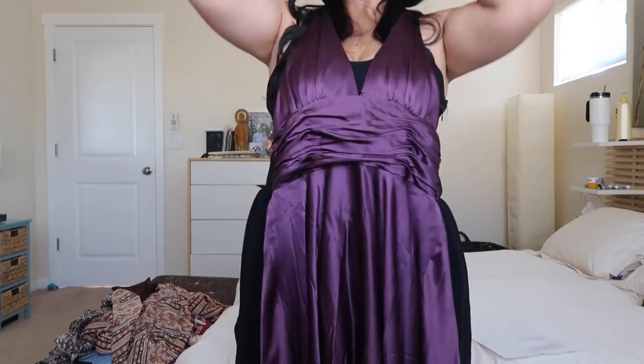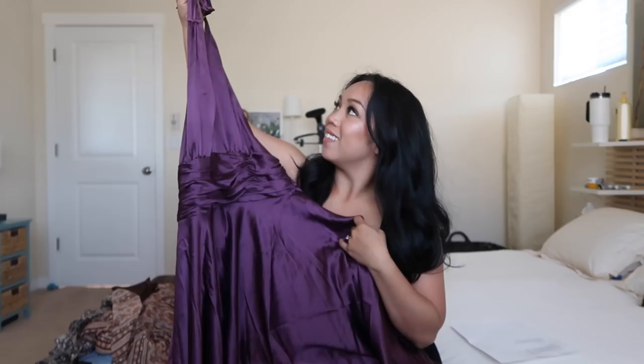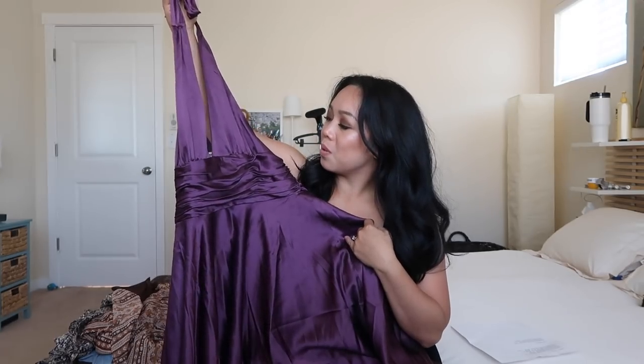Oh my gosh, it's 100% silk. So the brand is Adriana Papel Boutique. The retail price is $95 and I got this at ThreadUp for $21.99. I tried it on and my boobs were like there. It's basically the Marilyn Monroe dress. It's gorgeous and flowy. Oh my gosh, it's so beautiful.